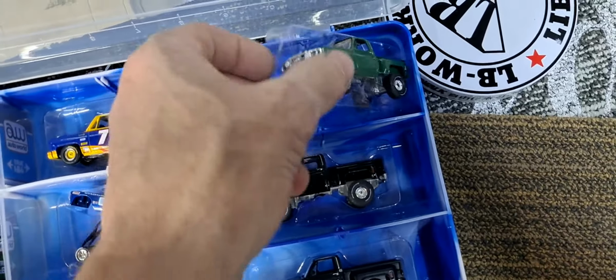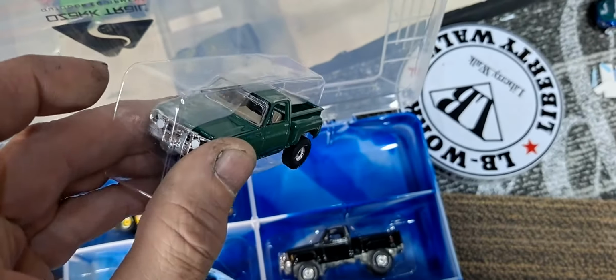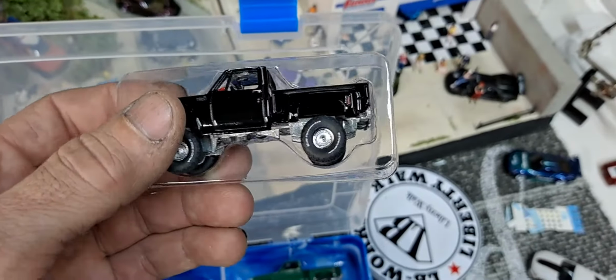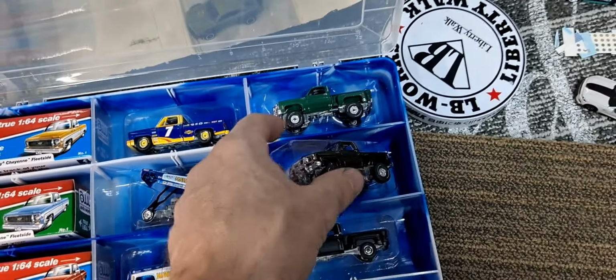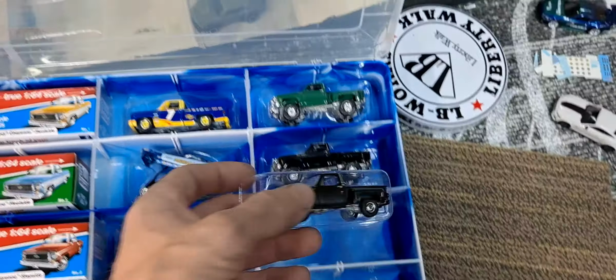But then we have this lifted variation of the step side, which they have not released the step side enough, especially in a lifted variation. This might be the only time that I know of the step side being released in a lifted variation. The next show they have, where they make 4 special customs for the show, they should use the step side, because they haven't used the step side yet for one of the specials, or one of the exclusives.